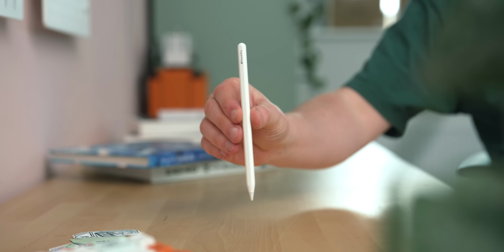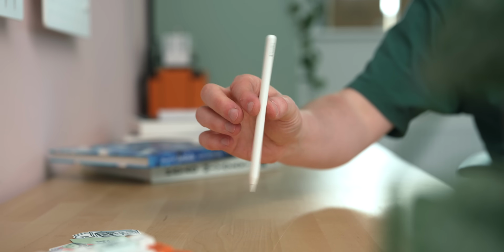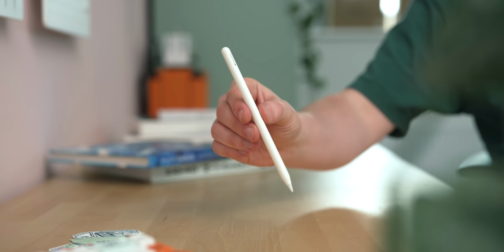When it comes to accessories, you're getting access to the new Apple Pencil Pro, which is awesome, which has got all the features which I talked about before. Unfortunately though, it no longer supports the Apple Pencil from previous generations. The only ones it supports now is the Apple Pencil USB-C and the Apple Pencil Pro.